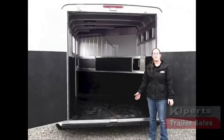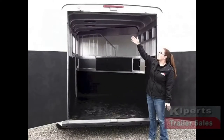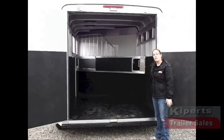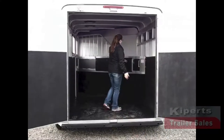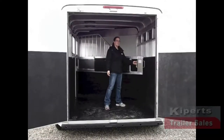This Royal T trailer has double rear doors with your rubber bumper. You have an outside load light. You have your rubber lined walls, your rubber floor mats, and a wood floor. You have your aluminum padded divider with the easy latch system.